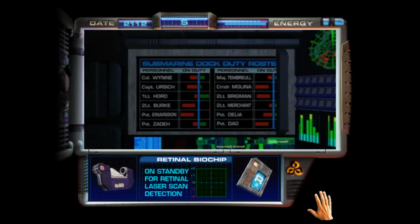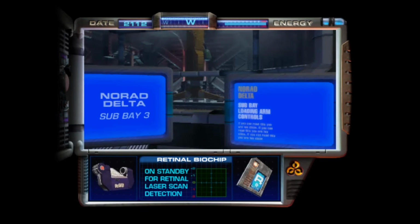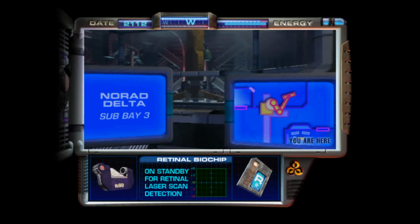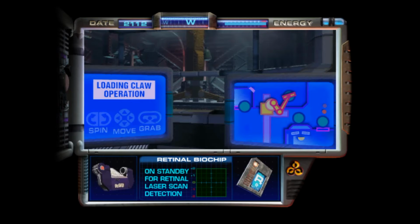Air ducts and ventilation system. NORAD Delta, sub-A3. Contamination detected in NORAD air ducts and ventilation system. Warning, personnel. Loading claw operation. Move claw to location, then choose action.